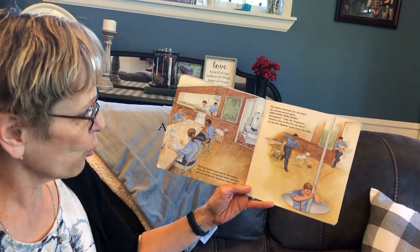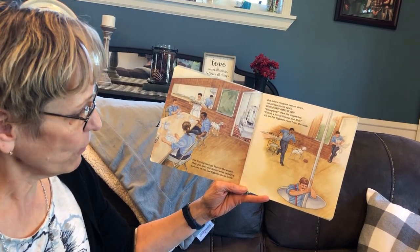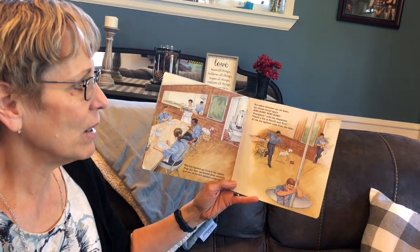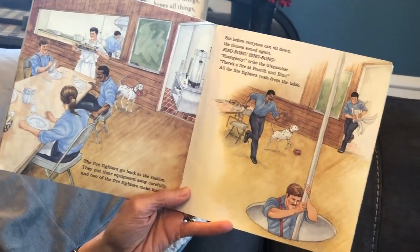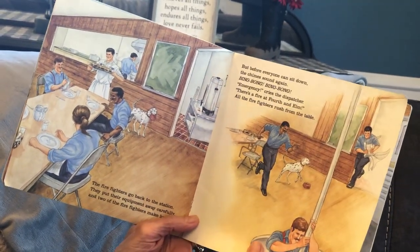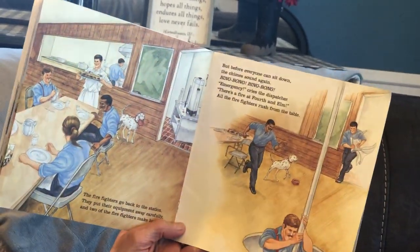The firefighters go back to the fire station. They put their equipment away very carefully, and two of the firefighters make lunch. But before everyone can sit down, oh no, the chimes sound again. Wee-oo, wee-oo. Emergency, cries the dispatcher. There's a fire at 4th and Elm Street. All the firefighters rush from the table. And see how the guy's sliding down the fire pole?